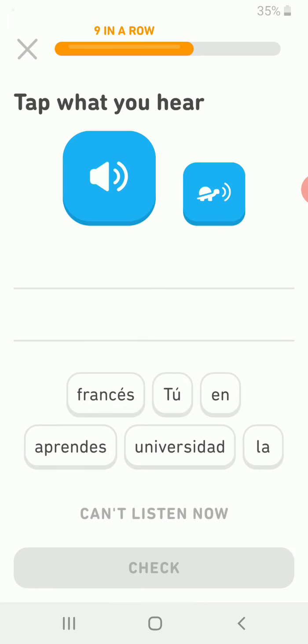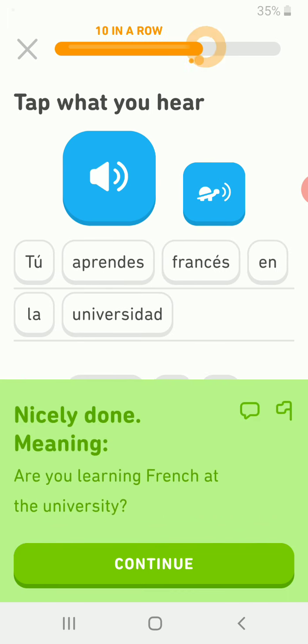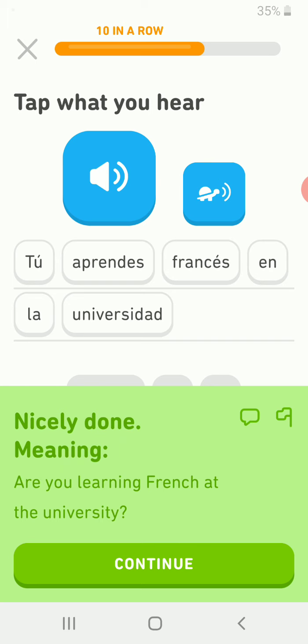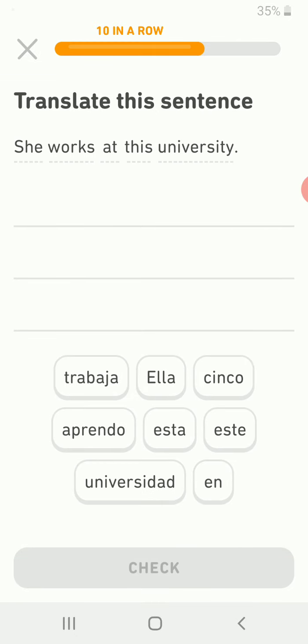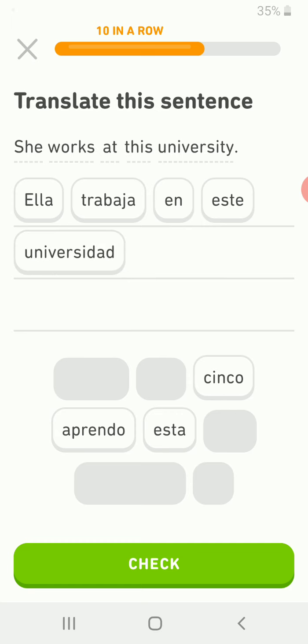¿Tú aprendes francés en la universidad? Aprende él, ella, but tú aprendes. Yeah, that was a question. So she works at the university. Ella trabaja. So trabaja, the B sounds more like a V here. Ella trabaja en this universidad. Universidad. So universidad, el universidad, it's not la universidad.